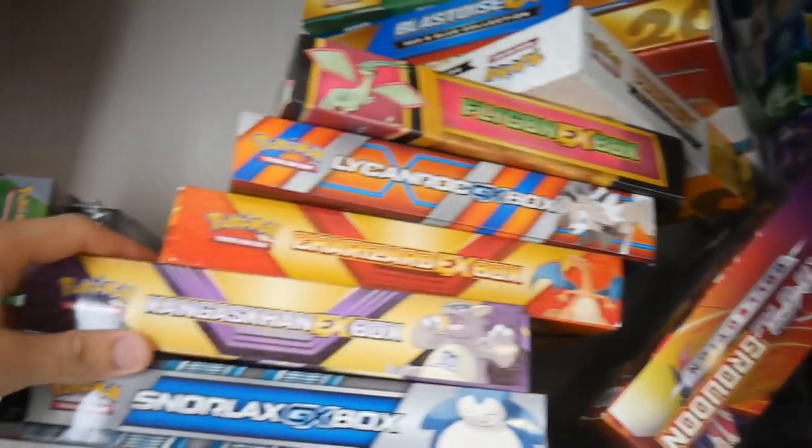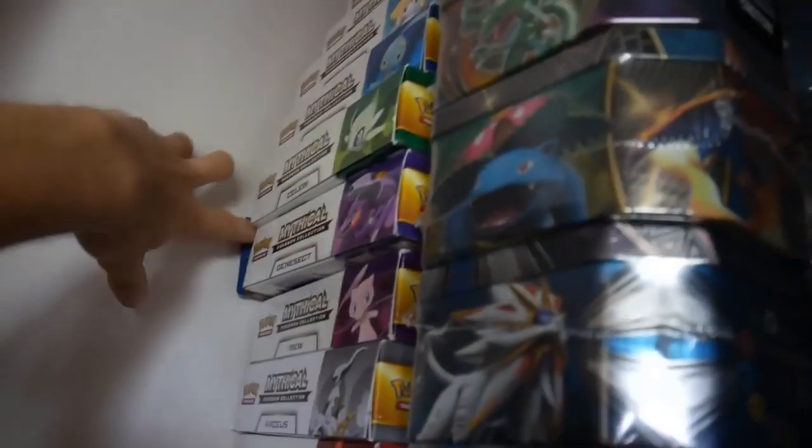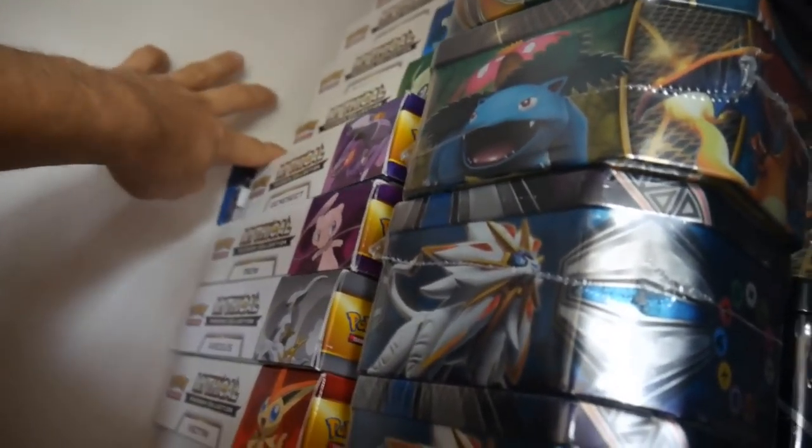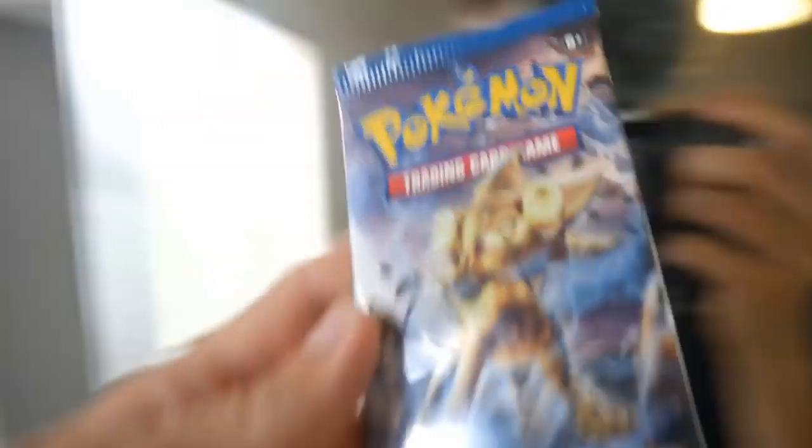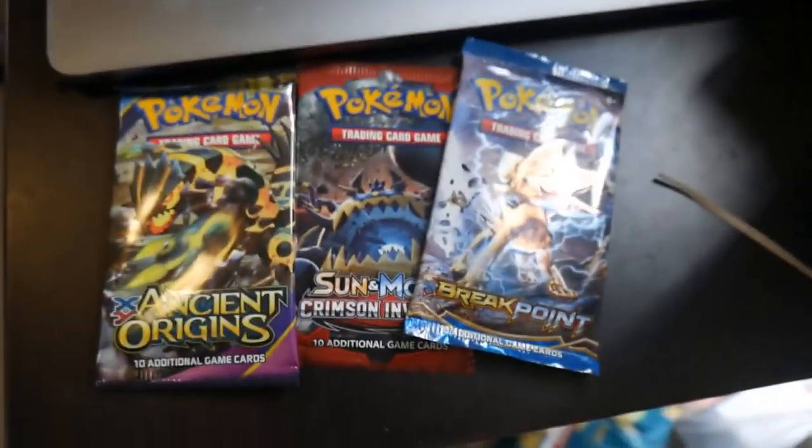All right, is there anything on? Oh, I should show you what I'm doing. I'm just looking in between and feeling around them. They look all right. Can't reach very well. Oh, it's a pack. Yes. Oh my god. See, this is literally why I wanted to do this, because I knew there'd be stuff in here. Look, there's a booster pack of Breakpoint. There's three packs so far. All right, what else are we going to have?